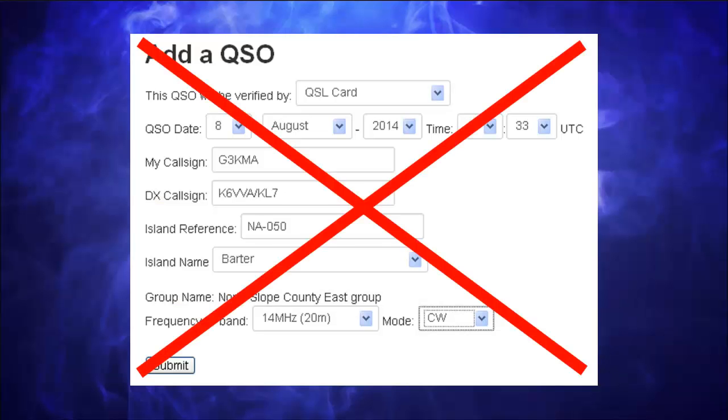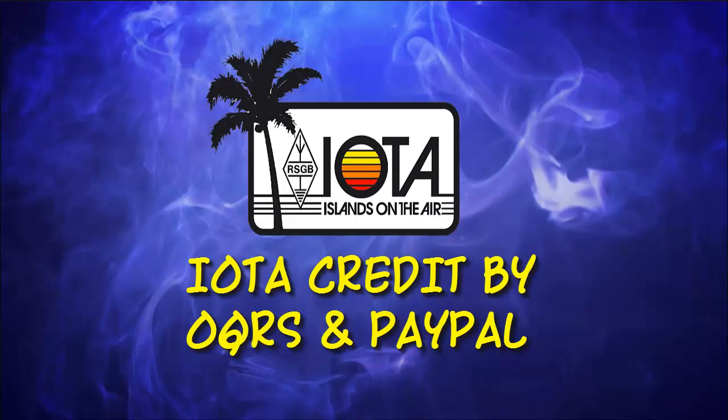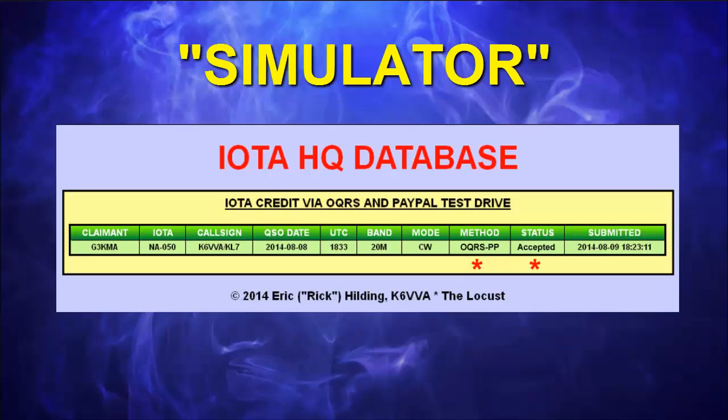Roger did not have to manually fill out this form or go through the hassles of getting a direct or via the Bureau QSL card in order to get credit for IOTA NA050. It was as easy as 1, 2, 3, using my proposed IOTA credit by OQRS and PayPal system to securely insert data directly into the IOTA headquarters database.